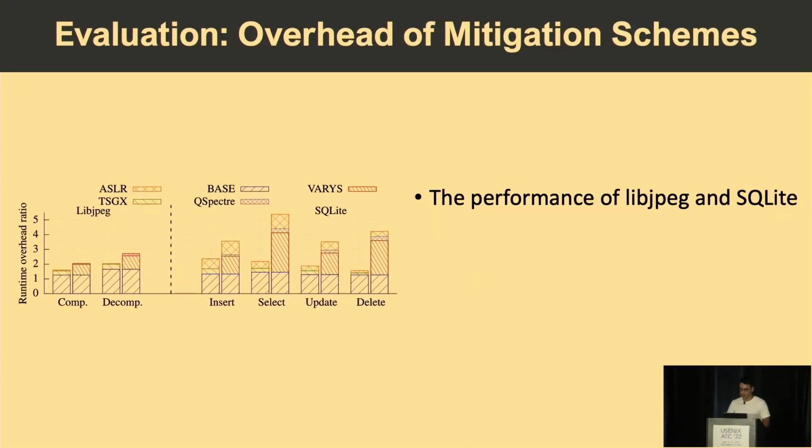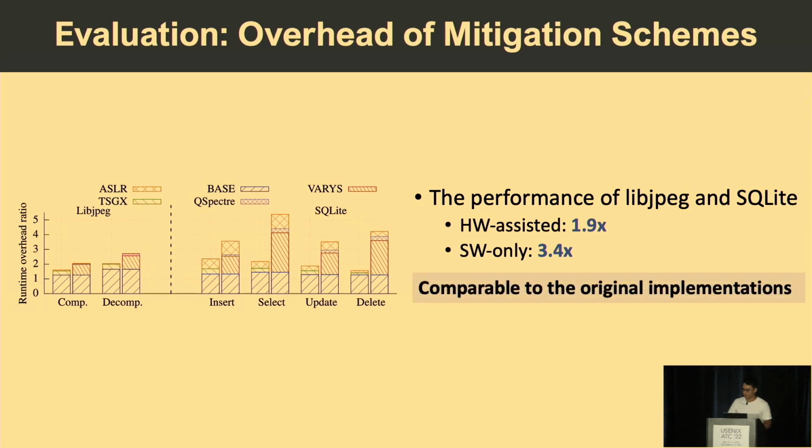When mitigation schemes are enforced, in the case of libjpeg and SQLite, the performance slows down by 1.9 times on average when only hardware-based schemes are enforced, and 3.4 times when software-only schemes are enforced, which are both comparable to the original implementations of those schemes.